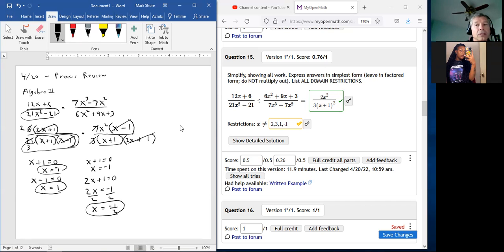And if you have a denominator equal to 0, division by 0 is undefined. That's why it's a restriction on it, because it makes the denominator 0, which makes the whole expression undefined. But the other thing that you need to watch out for is the original problem over here had that 7x cubed minus 7x squared. So you also have to watch out for anything that would have made that 7x cubed minus 7x squared equal to 0.